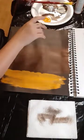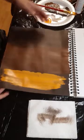So I'll show you closer so you can see. You are getting kind of that look there on the edges. It just looks weathered and like it's worn out.